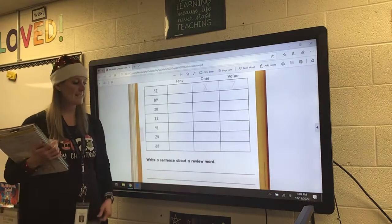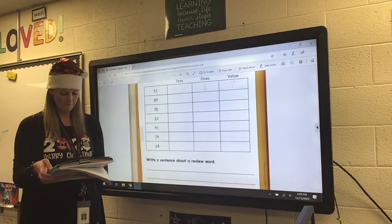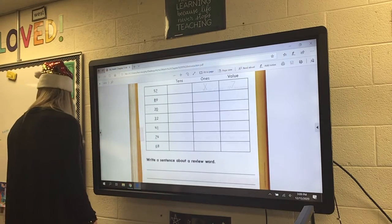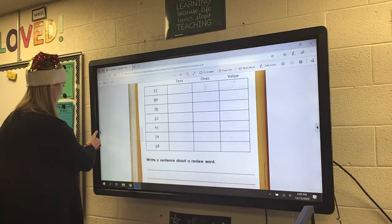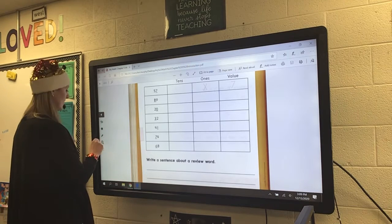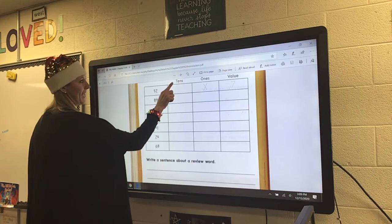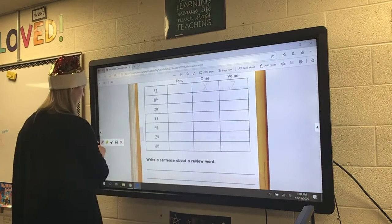Now, at the bottom, we are going to do this bottom part. It says we're going to write a sentence about a review word. So what we're going to do here is use both review words, and we are going to pick a number. Mrs. Murphy's going to pick the top number, 57. And I am going to say there are 5 tens and 7 ones in 57.